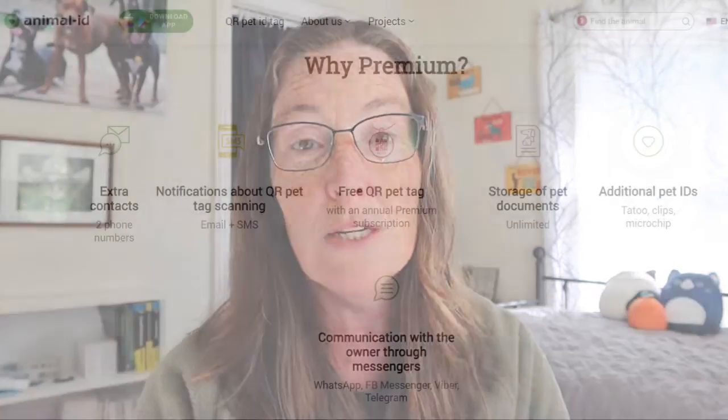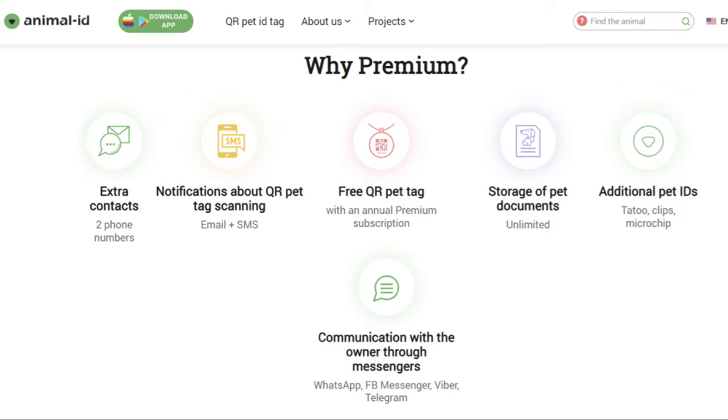However, if you are planning on doing the subscription, don't bother to buy the tags on Amazon, because when you pay the subscription, you get 2 tags included in that price. So that's what I did. I went ahead and signed up for the subscription, and I sent away for one of the tags. I still have one pending that I could get for another animal.